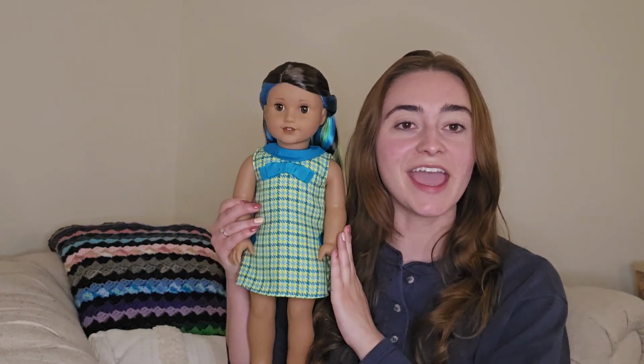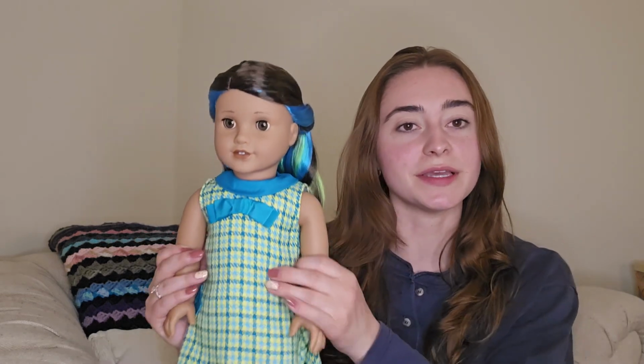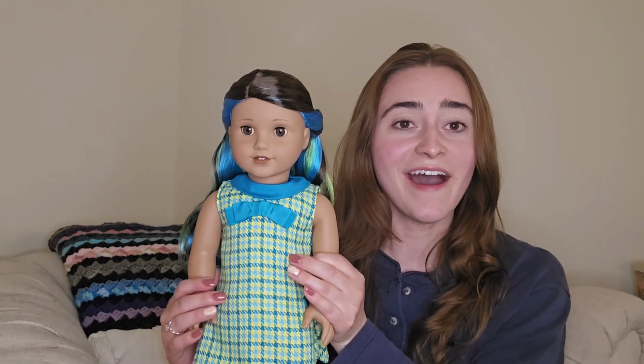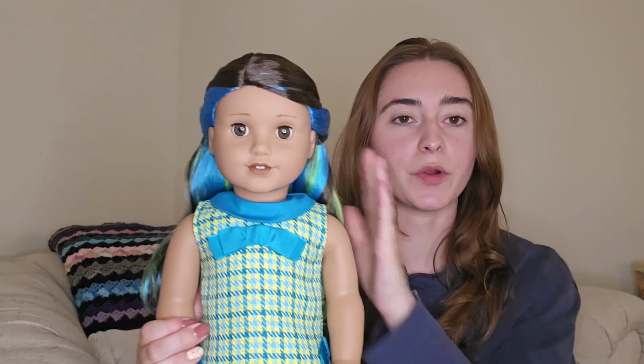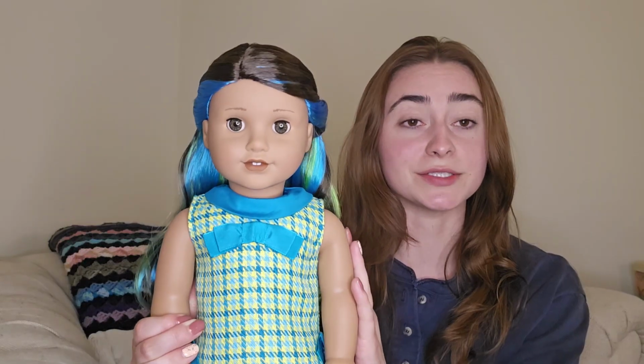So around the same time, Amazon had their Prime Day sales, and I did end up adding a doll to my collection that was on my wish list for a while, and that is Truly Me number 89. I have named her Eden in my collection, and I think this name is very fitting for her. I absolutely love her beautiful hair with the blues and the greens, and what really drew me to this doll was honestly her makeup, like having the darker lips and the hazel eyes.